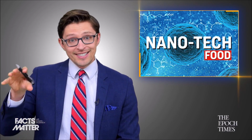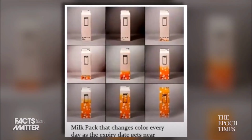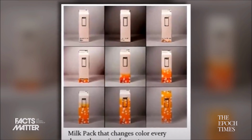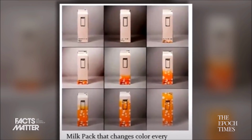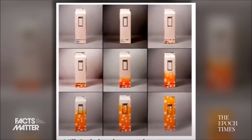And besides just adding it to the food itself, some manufacturers have also added these nanoparticles to the food packaging. As just one example, up on screen you can see a milk carton which utilizes nanotechnology to act essentially as an indicator of the freshness of the milk that's inside. And as you can see, the color of the box actually changes to coincide with the change of the food that's inside. Furthermore, different researchers also found that adding these nano-sized additives to some medicines made them more effective.